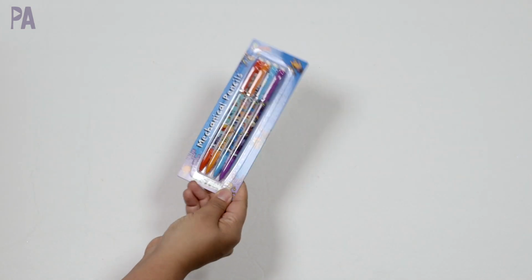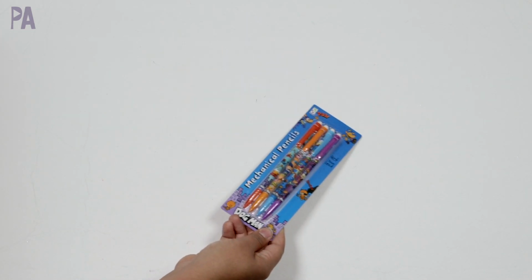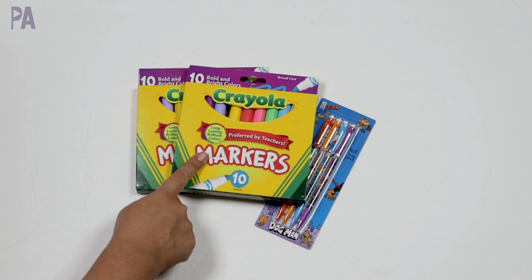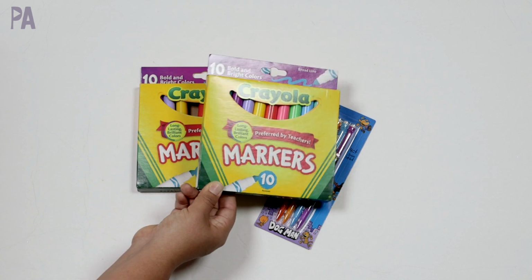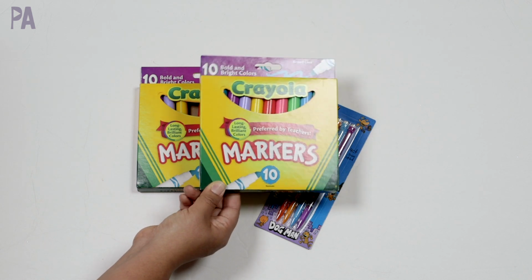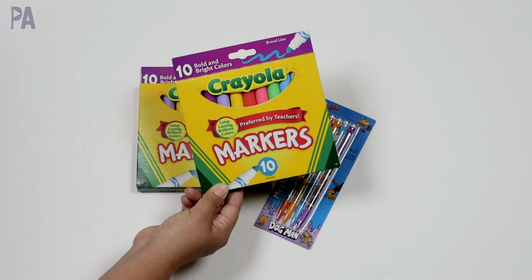And then some mechanical pencils in the Dogmen series because we've been reading the Dogmen books. And then if you go back to the actual back to school supply section, the Crayola markers in this color set, the bold and bright colors, are on sale for 99 cents, which is a deal. Usually they don't put the bold and bright, it's just the classic ones on sale. So be on the lookout for those if you want a different color set of markers.